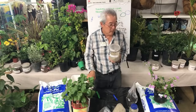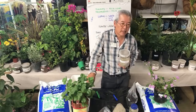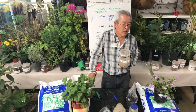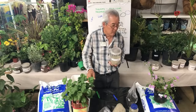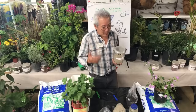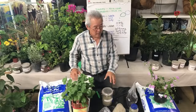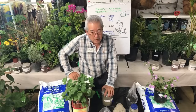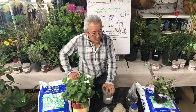Per cubic foot. Half a yard is 18 cubic feet. One yard is 27 cubic feet, 3x3x3. And a pickup truck won't hold a full yard unless it's like a 2,000 or 3,000 model that has a bigger payload. A scoop weighs over 1,000 pounds. Dirt's about 110 to 130 pounds per cubic foot, so it weighs quite a bit.